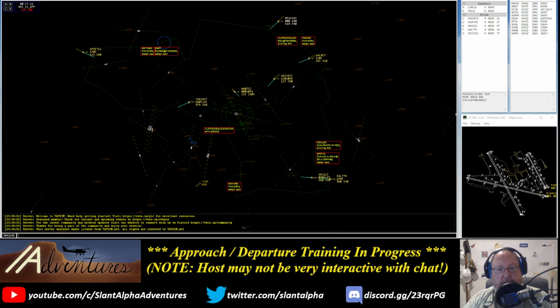Potomac Approach, Brickyard 3143, 16,000 with Alpha. Brickyard 3143, Potomac Approach. Baltimore altimeter 29.91, cross Baltimore at and maintain 10,000, 250 knots, Washington landing south. All right, Baltimore at 10,000 and 250, landing south, Brickyard 3143.